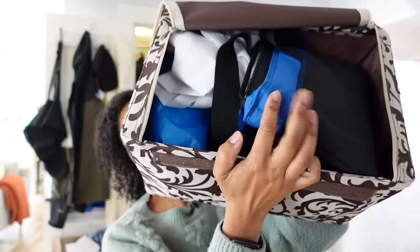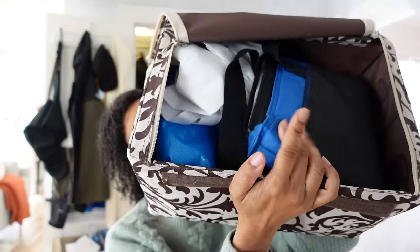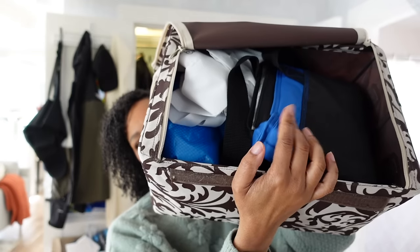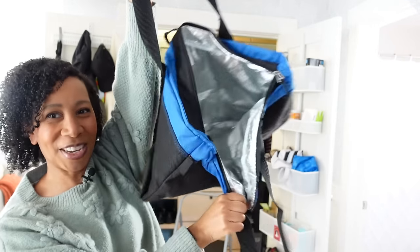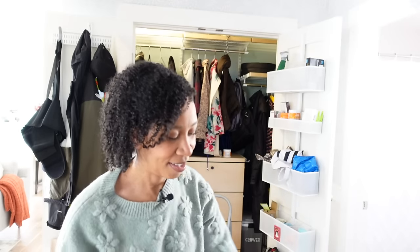I don't know why I did this. This was in a box at the top. I've been looking for this bag. This is like a cold storage bag for groceries. You know what I mean. A cooler bag. I've been looking for this. See? We're not perfect.